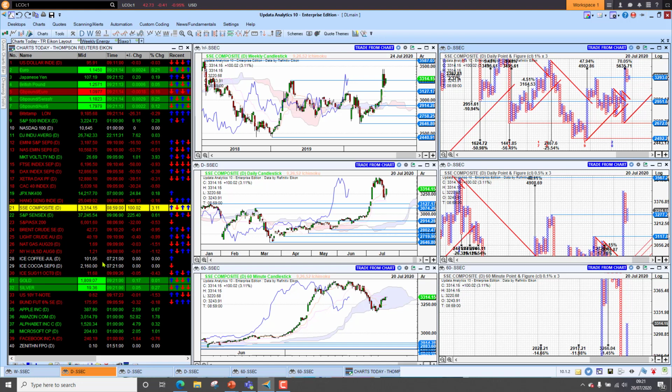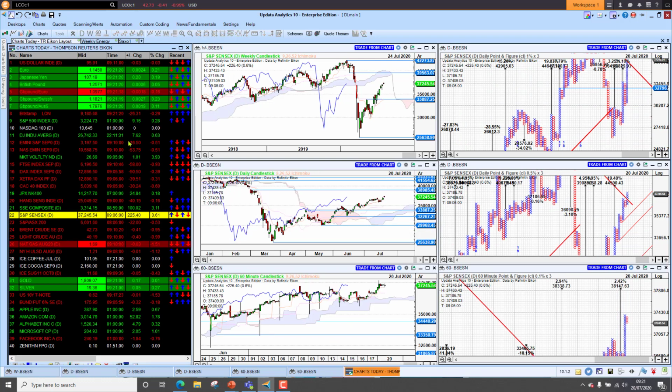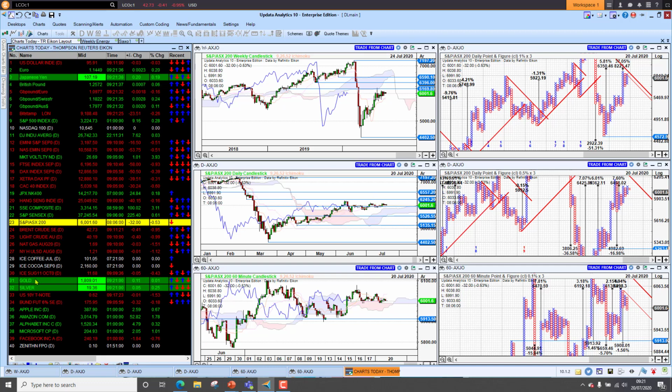So for the moment, the Chinese situation looking much better than it was. The Sensex was up 0.6% in India, still not into long-term bullish territory here, but the short term making new highs above that June 8th level. So this market is actually managing to buck the trend. The Aussie market was down 0.5%, and again it's still struggling to break that high that we saw in June.